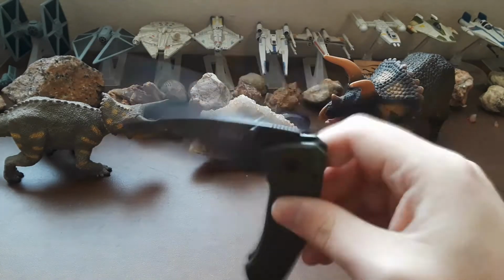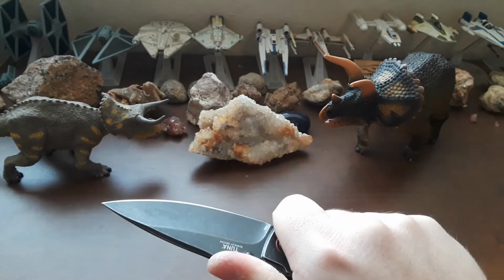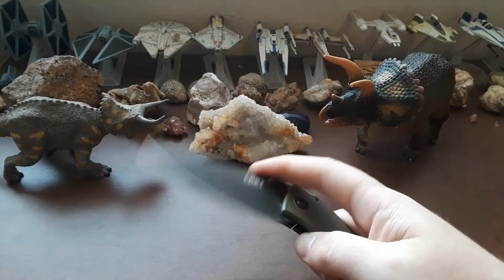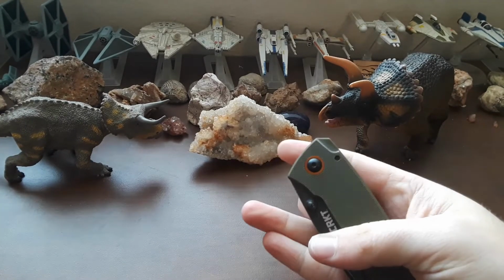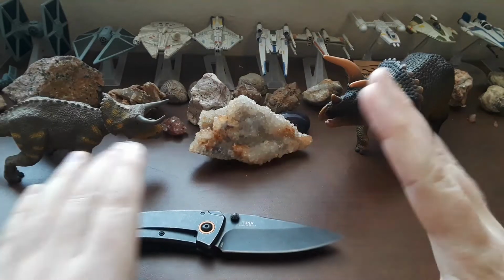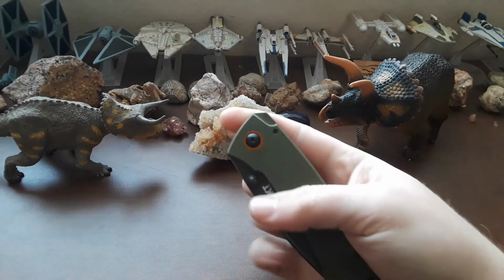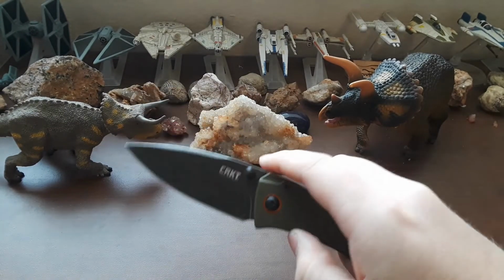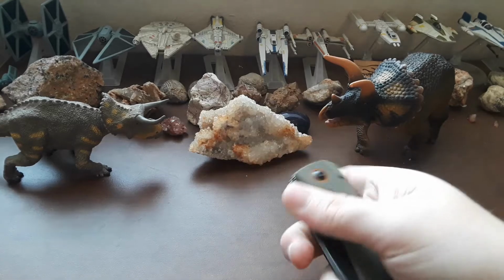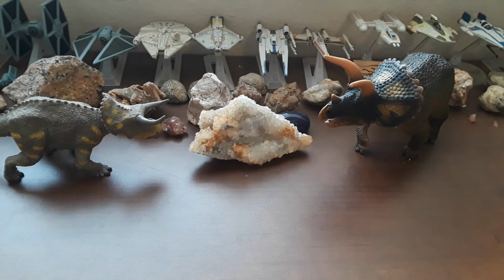Running on Teflon washers, but man, very smooth. This is one of those knives that sometimes you just can't knock Teflon. It's good. And whoops. Jeez. Yeah, good knife. Good knife, I say as I throw it across my desk. Yeah, like that one a whole lot. Very highly recommend.